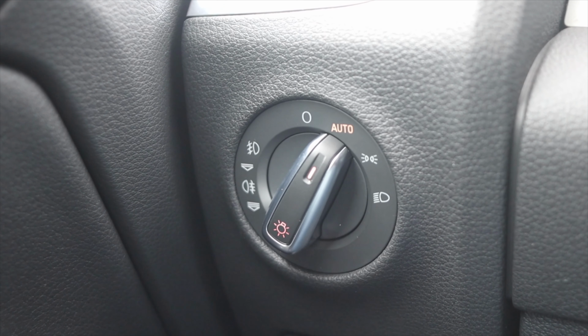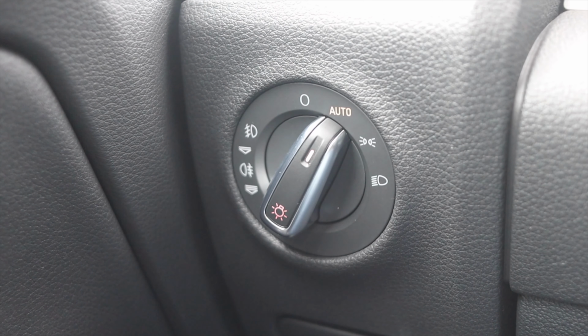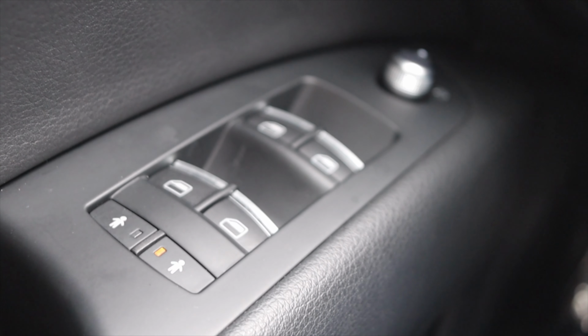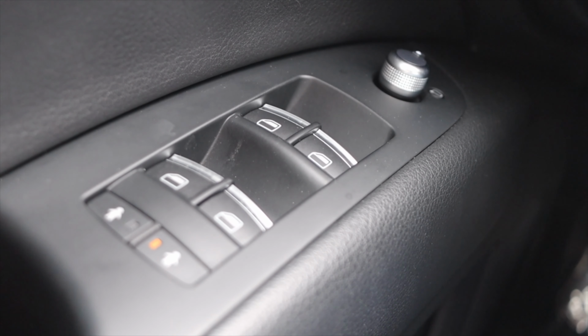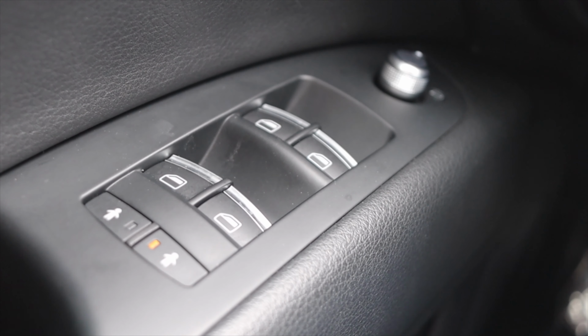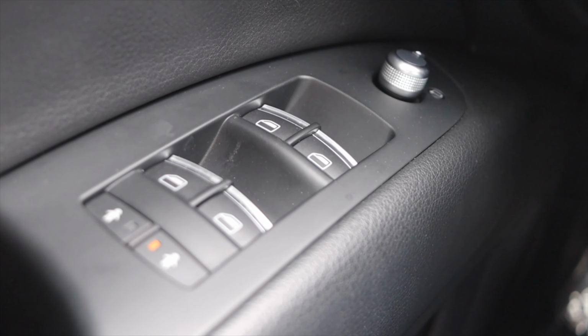To the left of me, I have my headlight switches, as well as my fog light switches, and all of that jazz. On the door, I have my lock and unlock, blind spot monitoring on and off, my window switches, and child locks. Interestingly enough, I can lock either one of the sides, so I can actually lock out only that window or that window, which is really interesting.